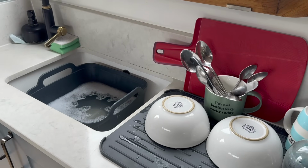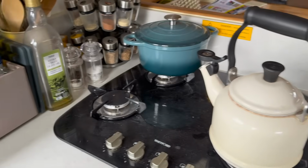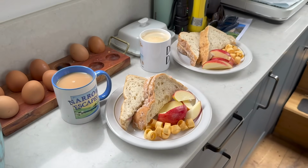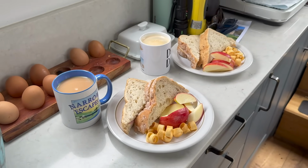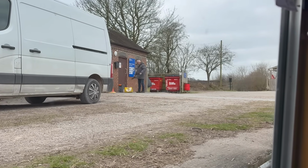So I've done the washing up, which is one of our water point jobs. Filled the kettle, another water point job, and made the lunch. Very late lunch. It's 2:15 and we're starving. And Pete's gone to do the cassette, his favourite job.